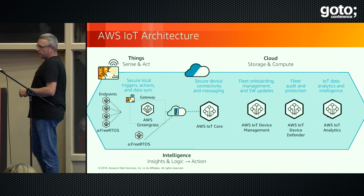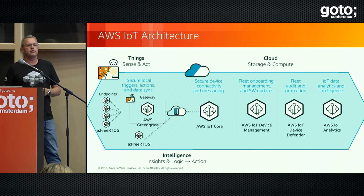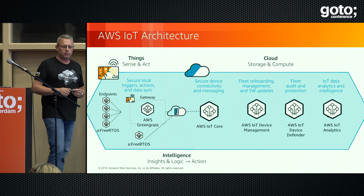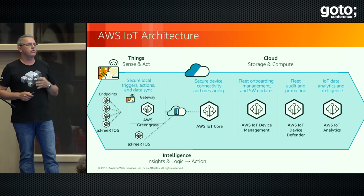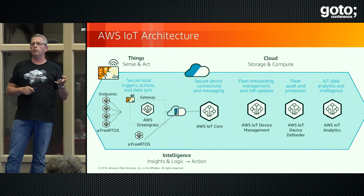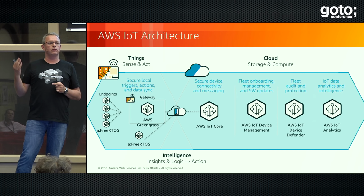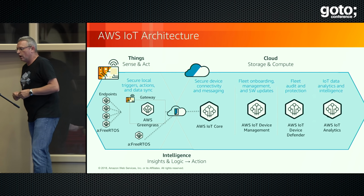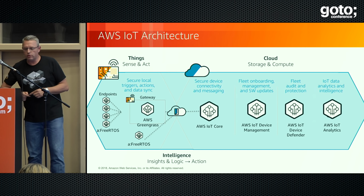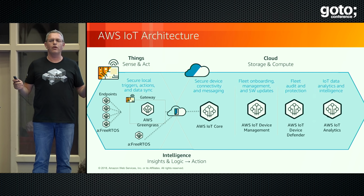So, as you saw, we provide you with an end-to-end IoT solution. From the devices running at the edge with FreeRTOS or any other operating system with our SDKs, to the gateways, and to the cloud with all the different features that we provide there. All you need to do is to come up with your next cool solution, and it's completely up to you. Easy, right?